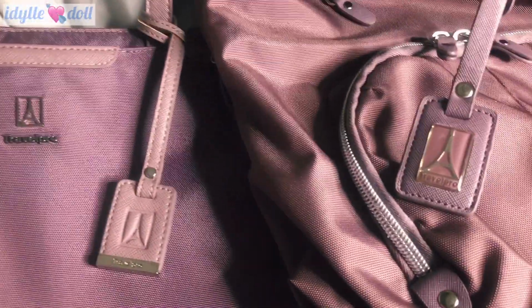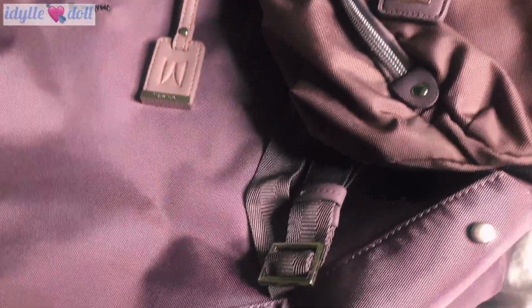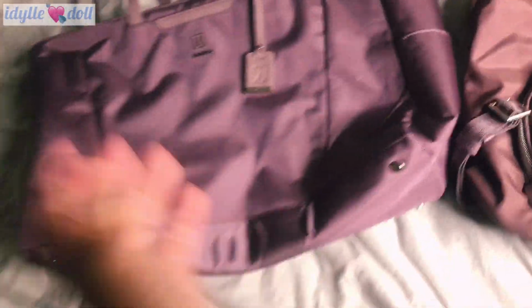You see? But I think they're beautiful together regardless. They all share the same undertones or whatever. Same exact material. You see the size comparison.